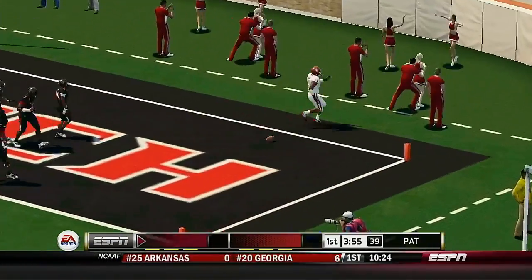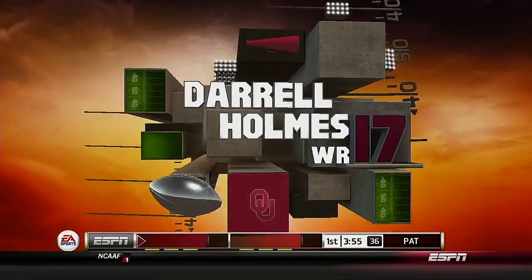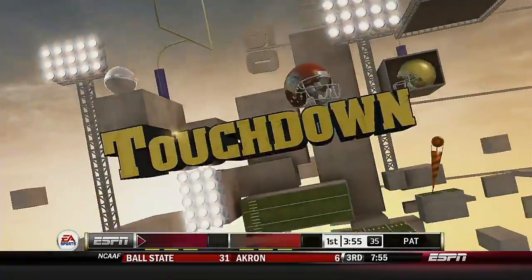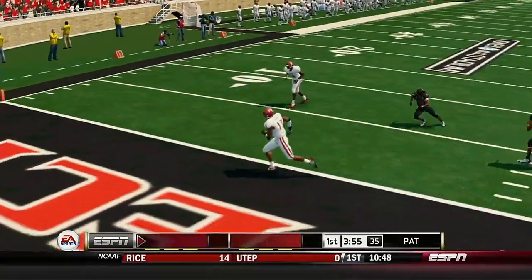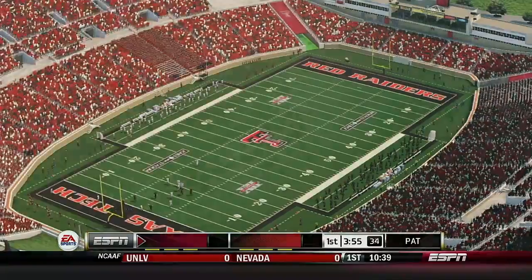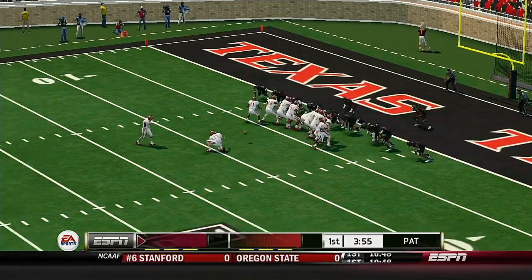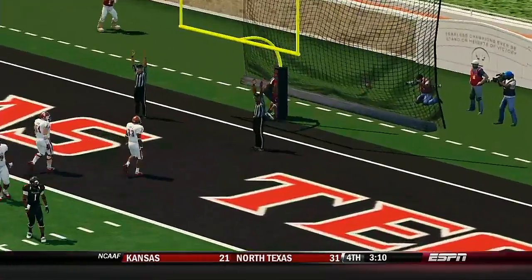Quick strike, and it's caught for the touchdown. Yeah, they saw something upstairs. It led to a touchdown. You can thank the play calling there. Very impressive. Once he gets those jets on, there wasn't going to be anything that could stop him. He splits the uprights with the extra point.